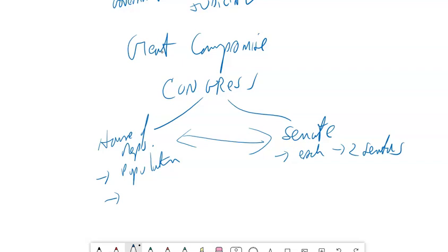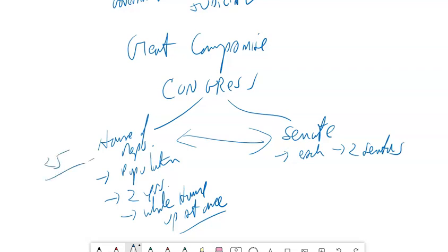House of Representatives, the members are elected for 2 years at a time, and the whole house goes up at once. That is, everybody in the House gets elected at the same time. So every 2 years, the whole House of Representatives changes. And you only have to be 25 to be in the House of Representatives. So what's the idea? This is the fresh House. Every 2 years, you can change all the members, and so it's very responsive to changes in mood by the people.